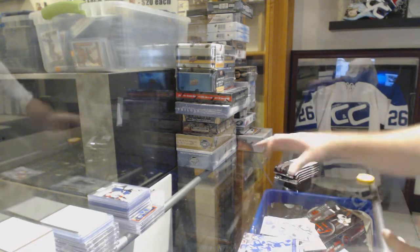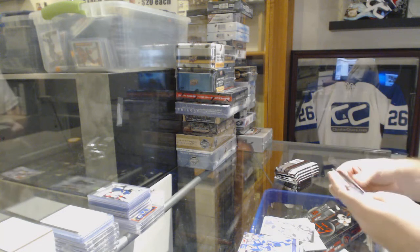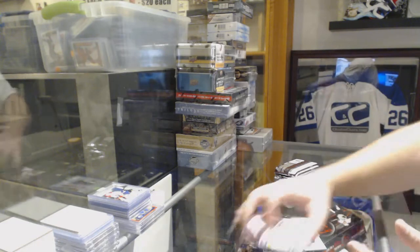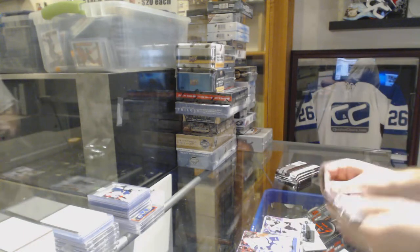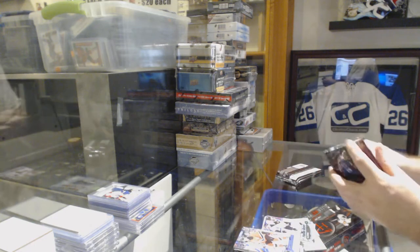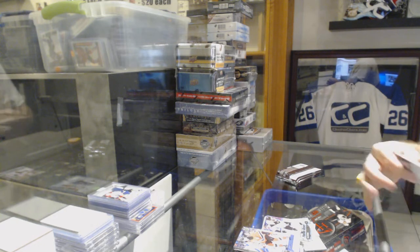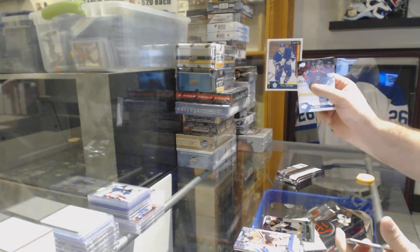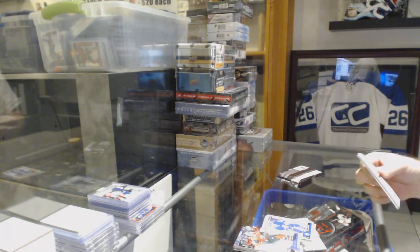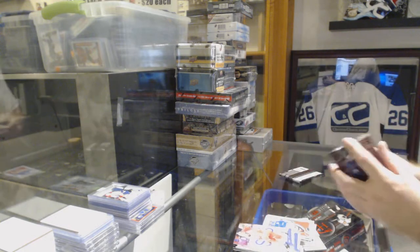Canvas for the New Jersey Devils, Adam Henrique. Rob O'Gara, Young Guns for the Boston Bruins. Base. Nikita Zaitsev, marquee rookie for the Maple Leafs. Portraits rookies of Arturi Lehkonen.